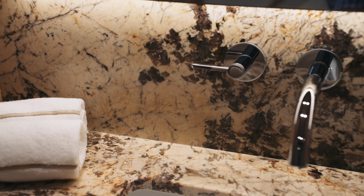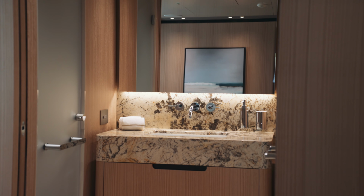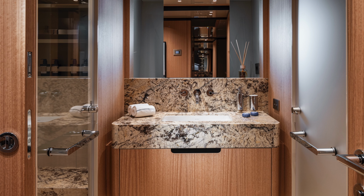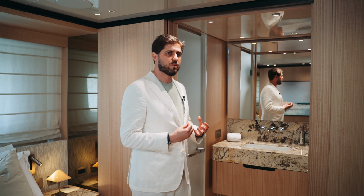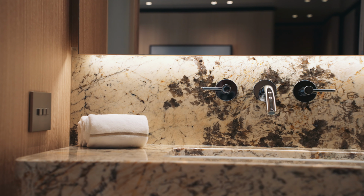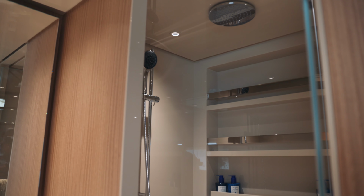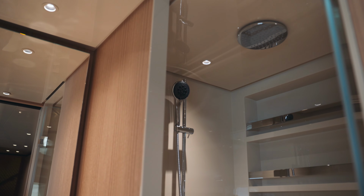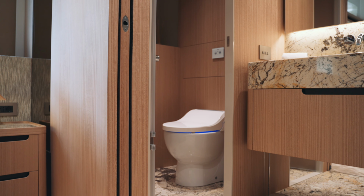We wanted to have more or less the same color scheme and the same feel throughout the whole vessel, but we still wanted to make the owner's cabin a little bit more special. So that's why we use the Patagonia there, and we use this Brazilian granite here. On the right hand, you have the shower, incredible space, lots of volume, very comfortable, very nice, very large, and the toilet on the right hand side.